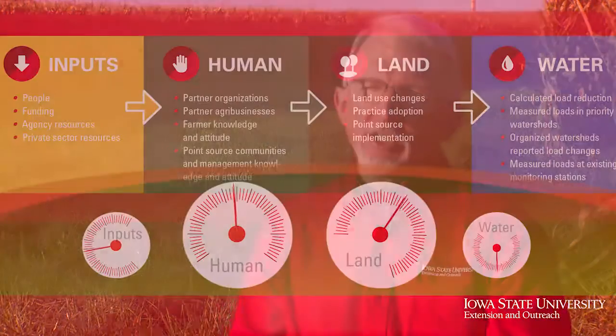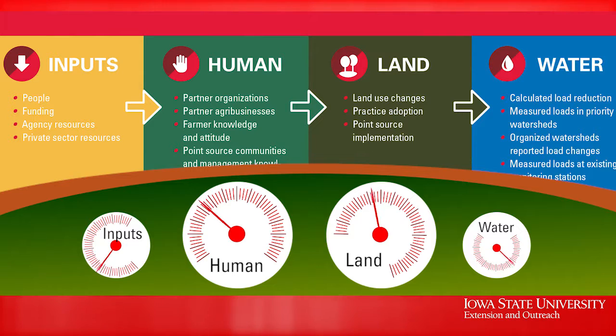So now if we think of our logic model as a dashboard, and let's look at our four indicators as the gauges on that dashboard. If we can't begin to see the needles change on inputs and the human factor and land use changes, why would we ever expect to see changes in the water? Likewise, if we do begin to see movement in the right direction across investment, across the people side of things, we can feel confident we'll eventually see the changes in the land and the water quality goals that we're trying to achieve. So I'm pleased to say that in Iowa we're making progress on that.